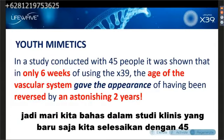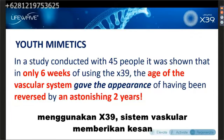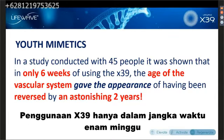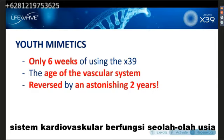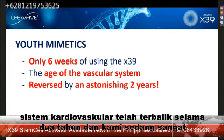In a clinical study that we just completed, which had 45 people, this was shown to statistical significance that in only 6 weeks of using the X39, the age of the vascular system gave the appearance of having been reversed by an astonishing 2 years. So in other words, just short-term use of the X39, only a 6-week period of time, the cardiovascular system was functioning as if its age had been reversed by 2 years.